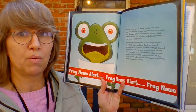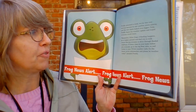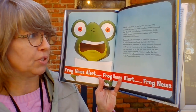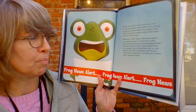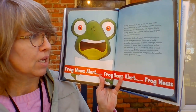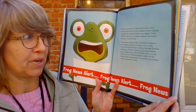Freddie returned to work, but he was very nervous because he saw another storm coming and the rain totals looked even bigger. Gulp. Freddie began his weather update and hoped everyone would listen. "Remember, fellow frogs, if flooding happens, go to higher ground and don't try to walk across flowing streams or drive through flooded roadways. If water rises in your home before you evacuate, go to the top floor, the attic, or even the roof of your house. Listen to your NOAA weather radio for the latest storm information, and please be weather ready," pleaded Freddie.